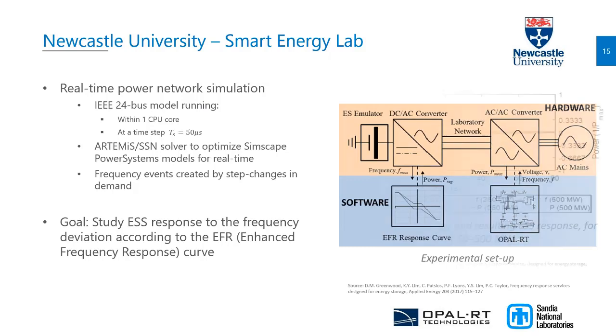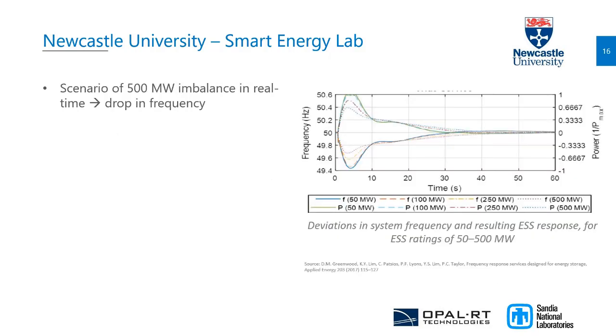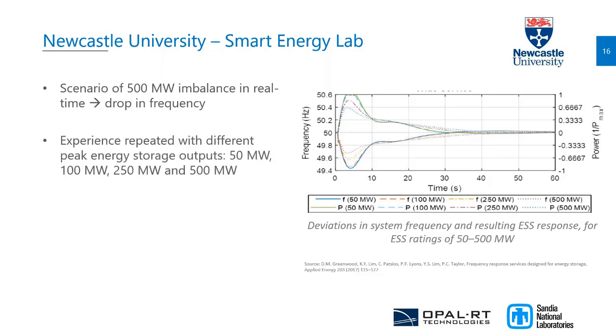So this scenario displayed here is a 500 megawatt imbalance created within the real-time simulation. So it results in a substantial drop in frequency. And the figures show the power system frequency and the power response of the storage system. So the change in frequency is observed for sure. And then the power is dispatched according to the enhanced frequency response curve.